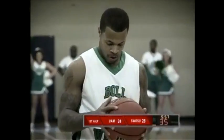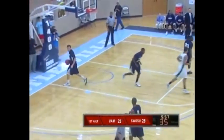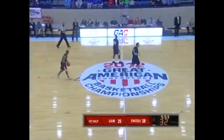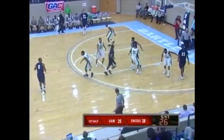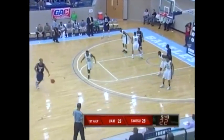28-24 our score. Next free throw is up and coming. Shots on the way and in. Out of the backcourt, here comes Ryan Donahoe. Donahoe at the top of the key, works it around the perimeter.